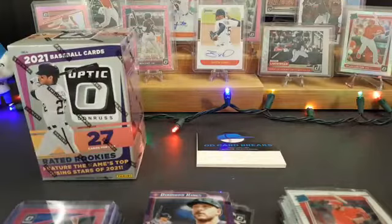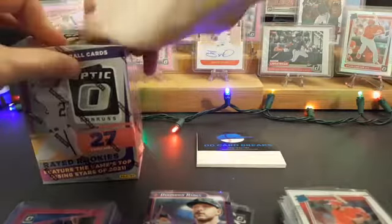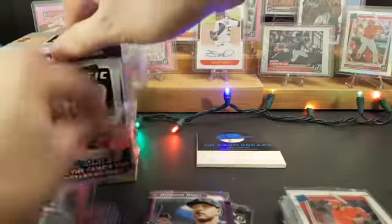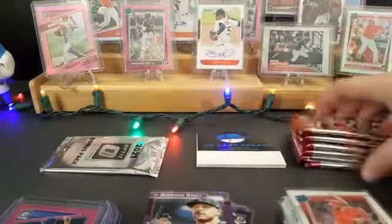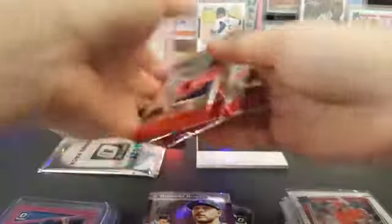This is blaster number 3 of 4 for the Optics. And then after this, we'll do our second raffle and trivia question and finish out with our 2 mega boxes. There's our empty box and bonus pack. 1, 2, 3, 4, 5, and 6.